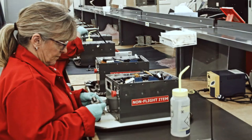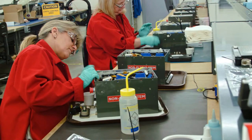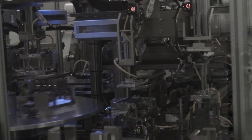EaglePicher currently has a couple batteries that are available now. One is a 30 amp hour battery that's in volume production, and we have a 45 amp hour battery that's in the TSO process currently. For the future, we do have a 65 amp hour battery that's being designed. We're also looking at an 18 amp hour battery for some rotorcraft APU applications. All of these batteries will be commercially available off the shelf and fully TSO'd.